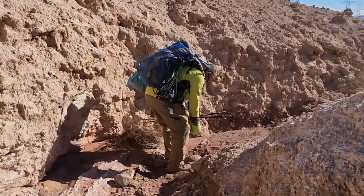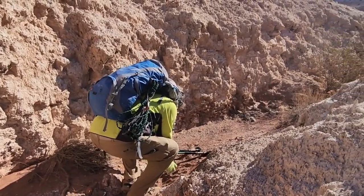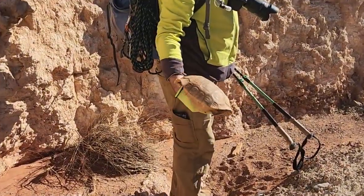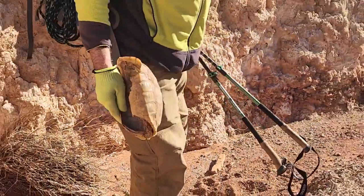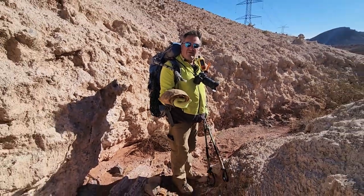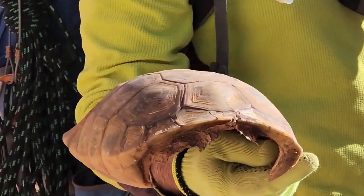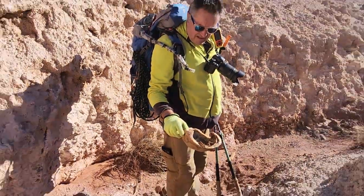Oh. Oh, this one's dead. Okay, so much for a rescue. Yeah, I believe it was alive, and it happens very often that the desert tortoise falls down in the canyon and doesn't have enough resources to survive, or could pass away, drown.